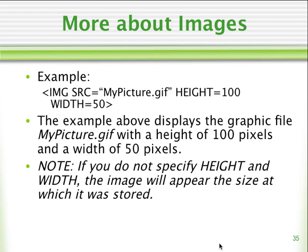You don't really need to know that, but it's probably good to at least know pixels by walking away from this class. So, yes, things are measured in pixels. Okay, good. So the example here displays the graphic file, mypicture.gif, with the height 100 pixels, and the width is 50 pixels. Now if you don't specify the height and width, the image will appear in the size at which it was stored. So you get the stored size of that image and not necessarily the desired size that you're looking for.